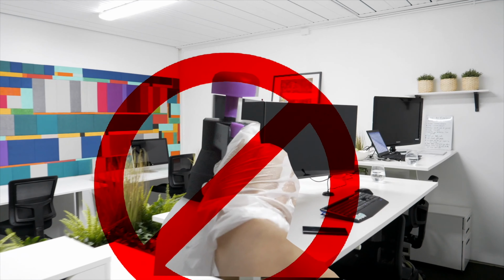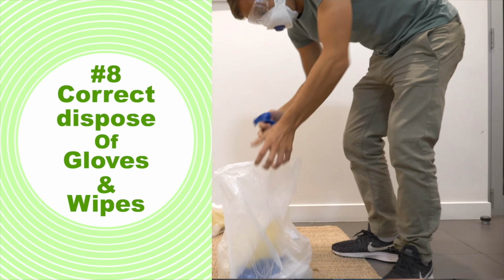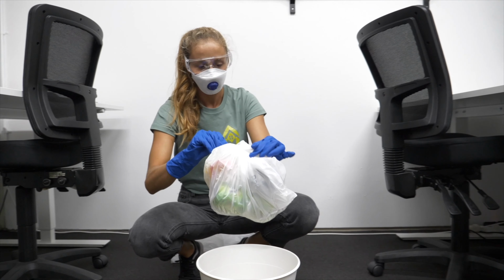Avoid electronics. Number 8, after you finished and you left the premises, you have to make sure you dispose your gloves correctly and your wipes correctly. This means that you have to put it in a trash bag and throw it in a bin.